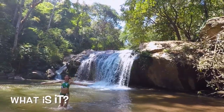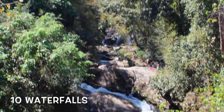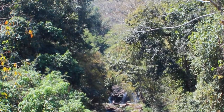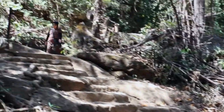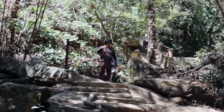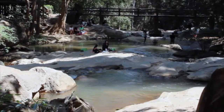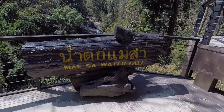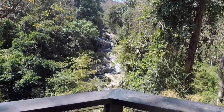First of all, what is it? It is a series of 10 waterfalls with a path through the jungle to get to each fall. The walk itself is not strenuous, and we did it in flip-flops, but sandals would be great too. You can even bring walking shoes, but it would be hard for people with limited mobility. There are stairs and the path is paved, and there are signposts for all the waterfalls, including many viewpoints.